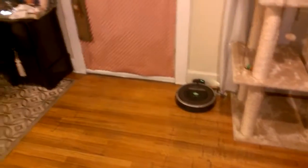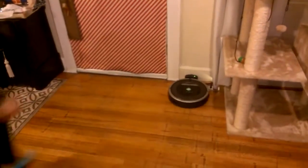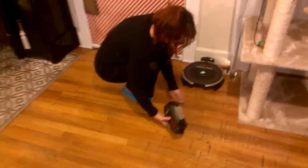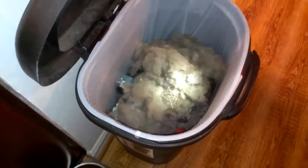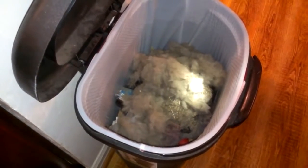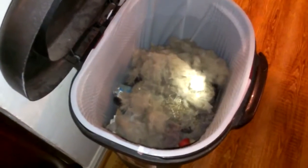Well, it is now almost 9:10. I think it ran for about an hour and 20 minutes. And we're going to pull the bin out, see what it did here. Oh my goodness. It's full again. That's like, what, 4 or 5 full bins? Goodness gracious. That's amazing. That is unbelievable, actually. That is everything that our little Roomba has picked up in the last hour and 20 minutes. That is unbelievable.